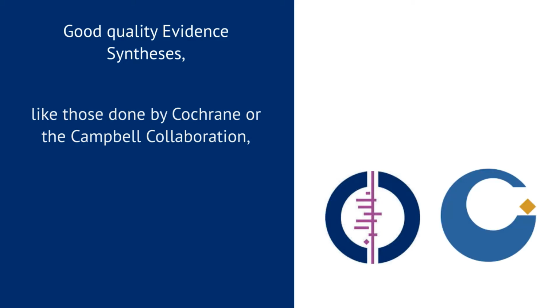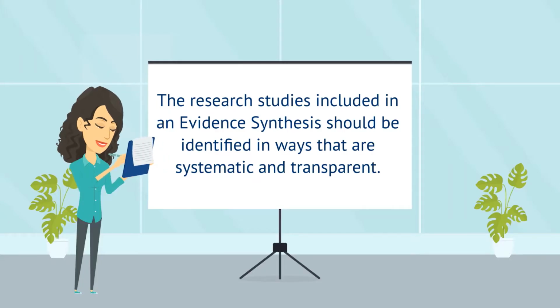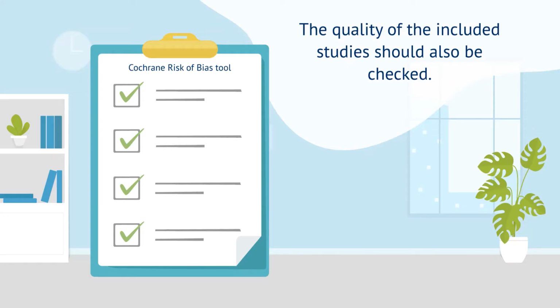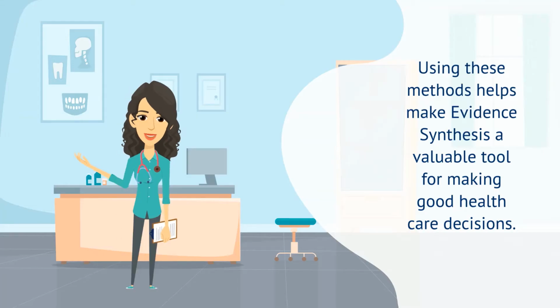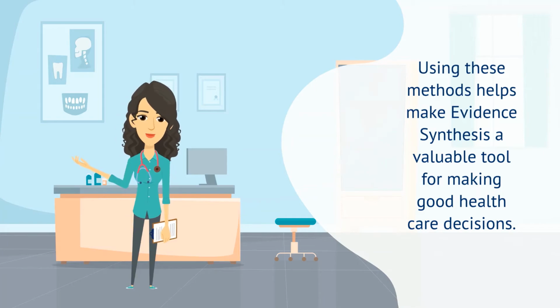Good quality evidence syntheses, like those done by Cochrane or the Campbell Collaboration, provide a thorough and authoritative summary of all the available evidence. The research studies included in an evidence synthesis should be identified in ways that are systematic and transparent. The quality of the included studies should also be checked. Using these methods helps make evidence synthesis a valuable tool for making good healthcare decisions.